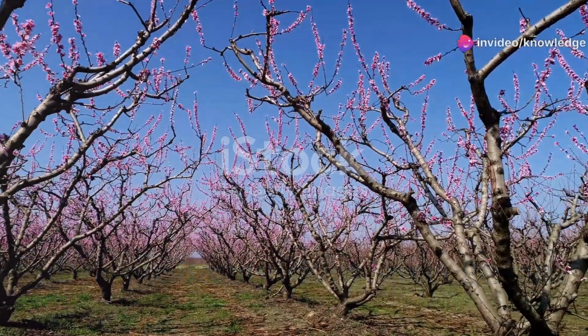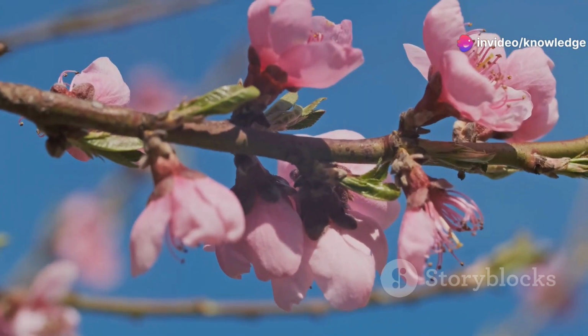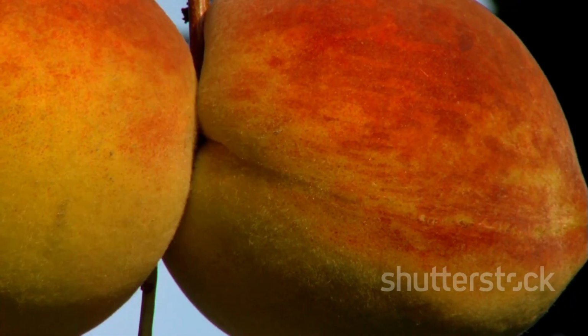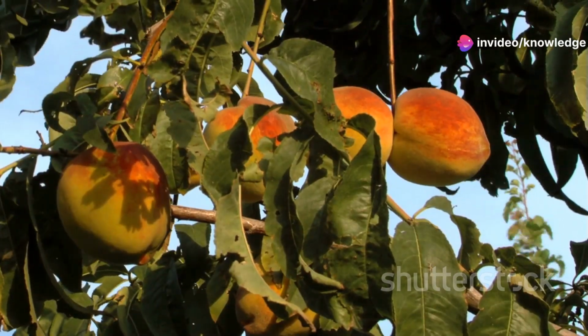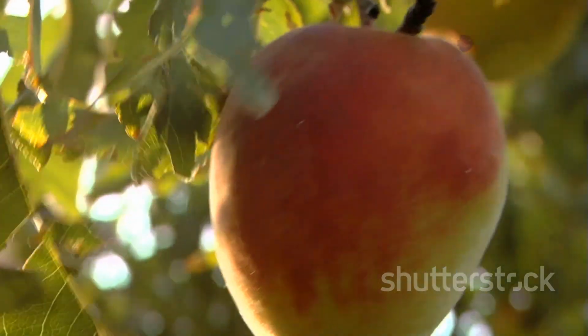Our journey through the orchard now leads us to the peach tree, Prunus persica, a species renowned for its delicate blossoms, fragrant fruit, and the sheer delight of biting into a perfectly ripe peach on a warm summer day. Imagine, if you will, the soft fuzz of a ripe peach against your cheek, its aroma filling your senses with the essence of summer. The flesh, yielding to the slightest pressure, releases a flood of sweet, juicy nectar, a taste of pure sunshine captured in a single bite.